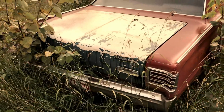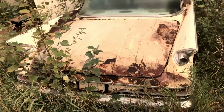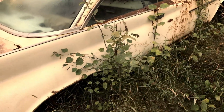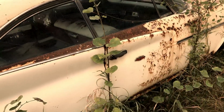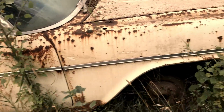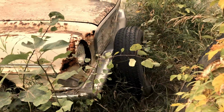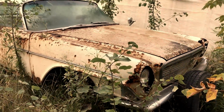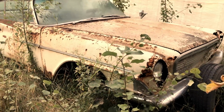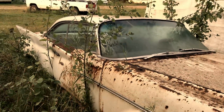Not sure what's under there. It's a satellite. This looks like an old Chrysler, I want to say. I should know my cars better than this by now. But possibly a Chrysler 300 two-door hardtop. Maybe somebody who's watching can... Oh yeah, it's a Chrysler. I would say that's a 300 two-door hardtop. But it's just sitting here. Cars like this definitely need to be saved.